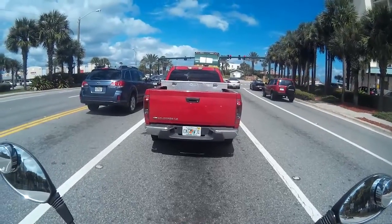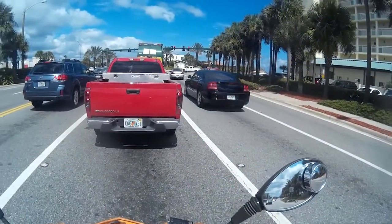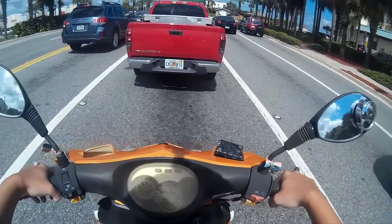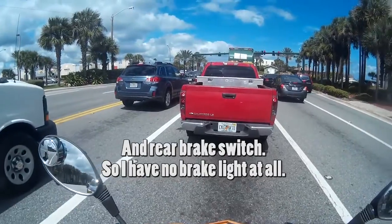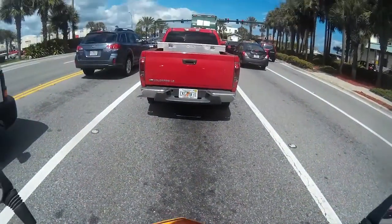So let's see, what else can I talk about? How about how many problems my bike has? Have I done that already? The front brake switch isn't working. My electric starter isn't working. Let's see what else. My main headlight isn't working.